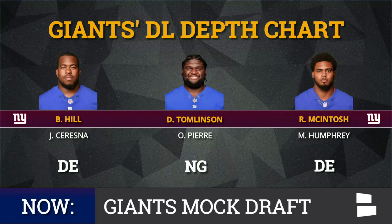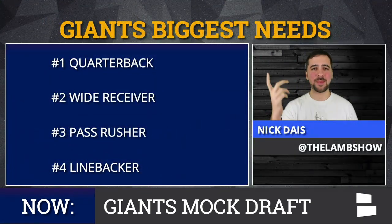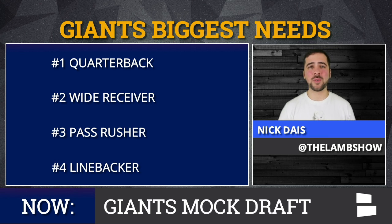And last but not least, I mean, when's the last time the New York Giants drafted a linebacker that was capable of playing every single down? It's been a long, long time. The only name that comes to mind is Kiwanuka way back in the early 2000s. With that being said, I think linebacker is another position of need for the New York Giants.